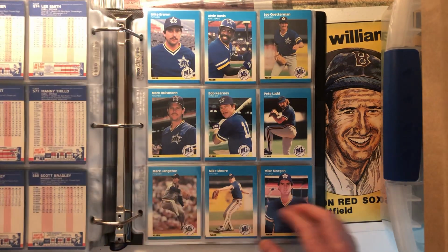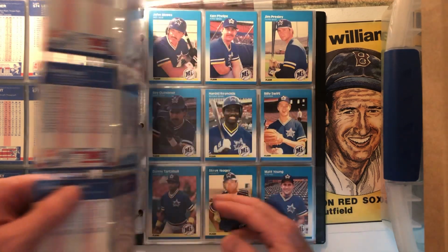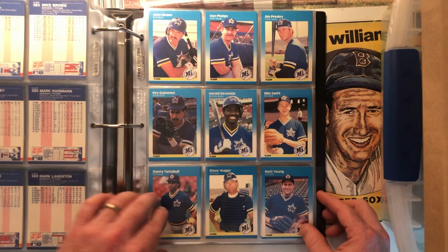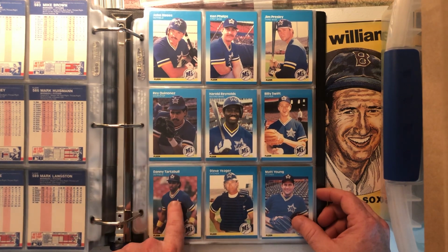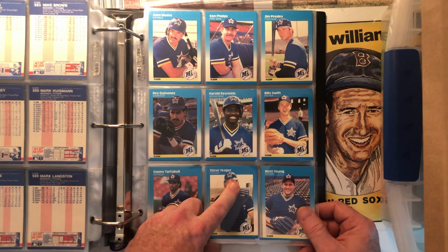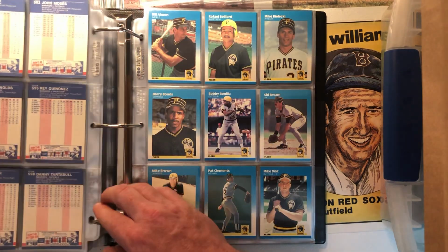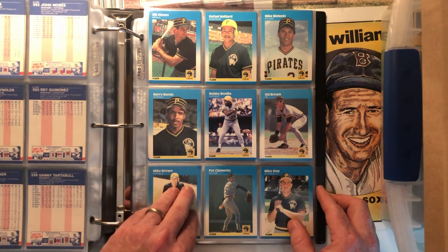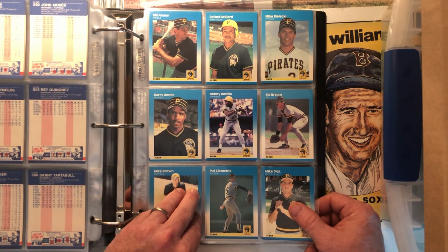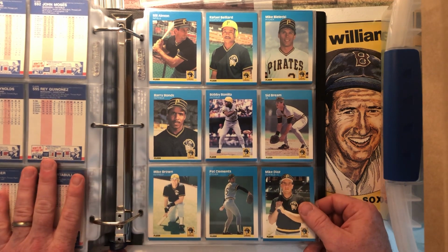The Mariners, of course, this is pre-Griffey Jr. But you still see some familiar faces. Danny Tartabull was a good one earlier on. There's Harold Reynolds. We know him from watching MLB Network now. Here's a key rookie for the Pittsburgh Pirates. There's Barry Bonds' '87 Fleer rookie card.